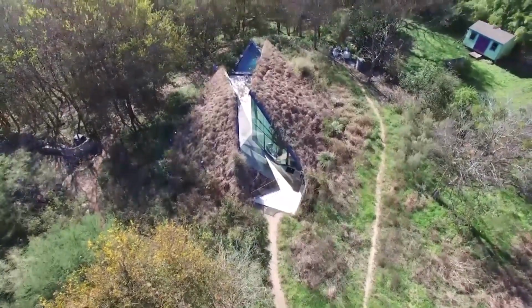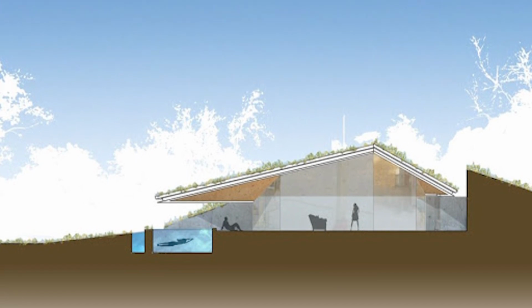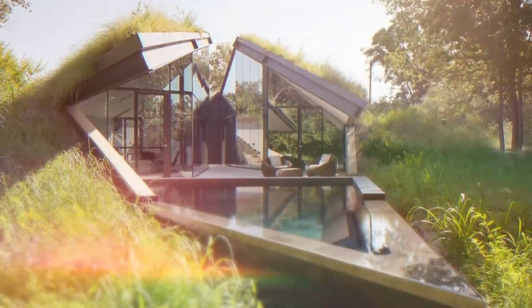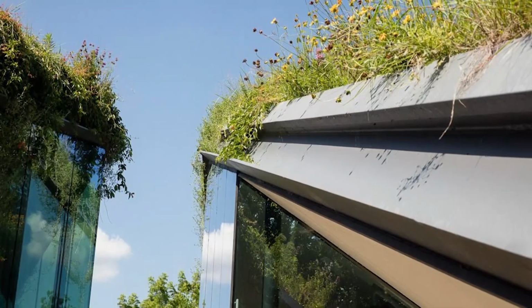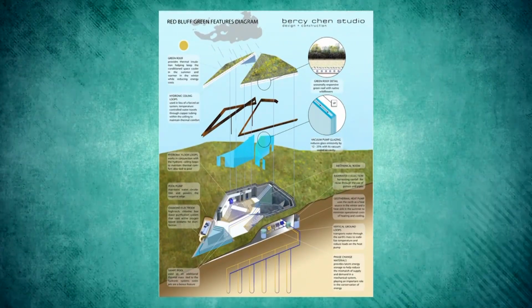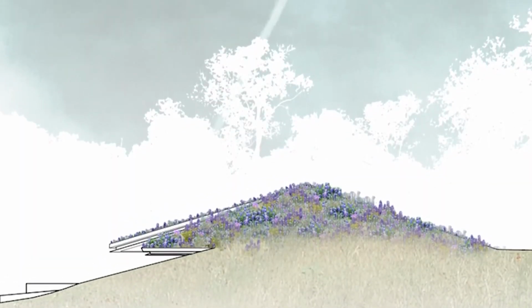So the appearance really does look like an abandoned hut, until you look inside, that is. The slanted roof is at ground level and covered in grass, and all the majesty of modern design can only be seen inside. So the home's interior is actually quite pleasant, with modern technology and even a pool. You can think of this home as green in every sense. So the creators made sure the building was made entirely in an eco-friendly style.